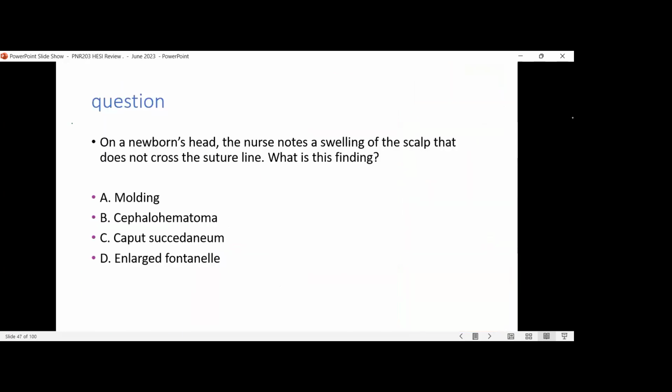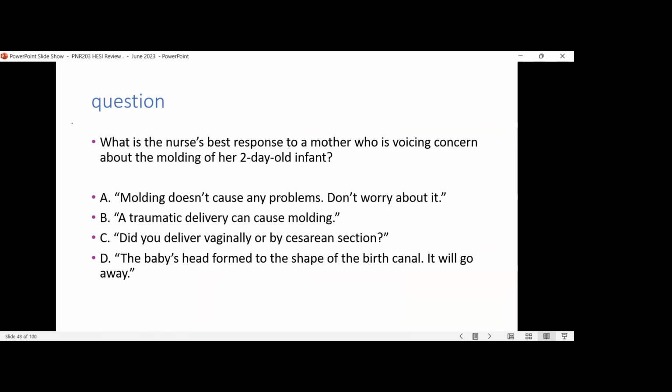All right, on a newborn's head, the nurse knows the swelling of the scalp that does not cross the suture line. What is this finding? B. Good. If this is a weakness and you didn't know that, just write it down so you can go back and look it up.